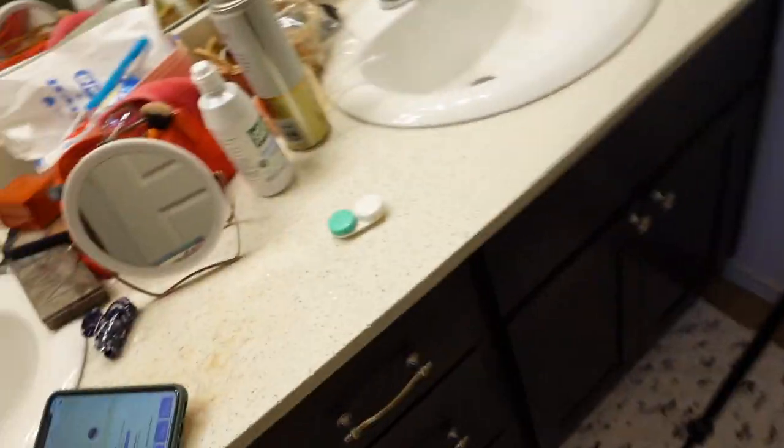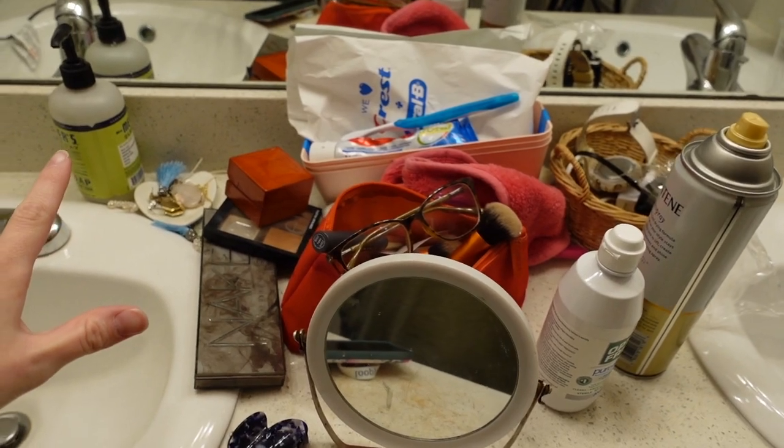It's not the next day yet, but I've made it to my bathroom. I have 10 or 15 minutes to try to get some organization done in here. I was going to show you guys, before we start trying to get this organized, what I'm talking about. This is the huge mess.